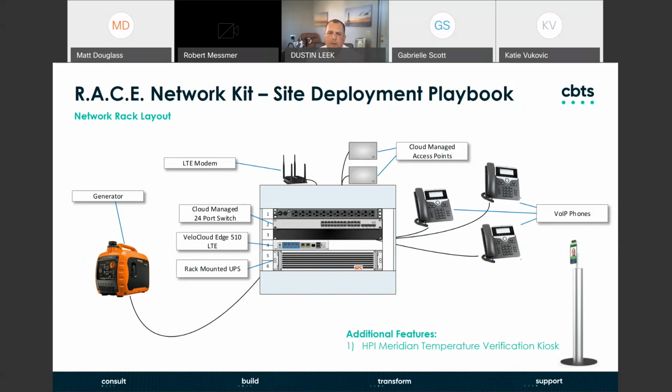So we can sell these components. It's customizable. If you don't need phones, we don't have to put phones in it. If you don't want a generator, you don't have to do that. If you want to just buy the temperature verification kiosk on its own, we'll do that too. This slide is intended to show you the full gamut of what we have and how we outfit the tents that exist. So I'll pause there right now and see if there are any other questions.